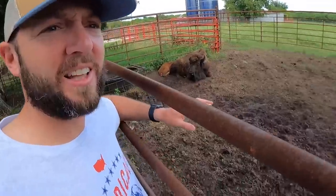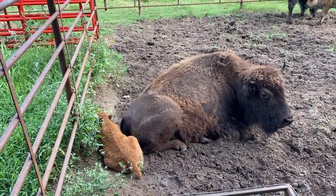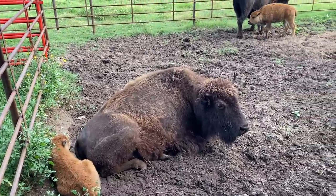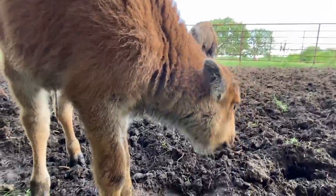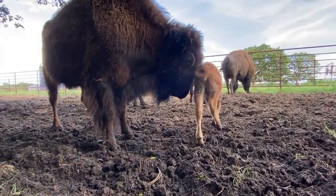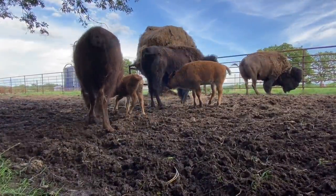So they like laying in this pen. We've got a little bit of rain, but you can tell there's some mud here, some dirt. They like that coolness of the mud, especially when it's so hot. They like to hang out in here. Then they'll go out and graze and come back in and whatnot. So not sure whenever she had the calf, but it doesn't matter. It's here, it's safe, and it's healthy and nursing, just like we expect and want to happen.